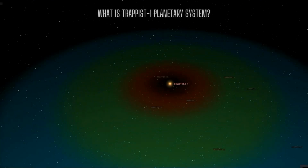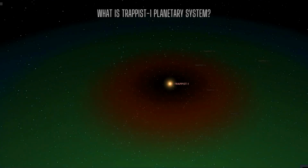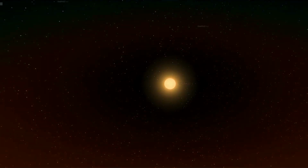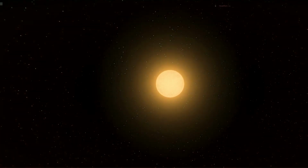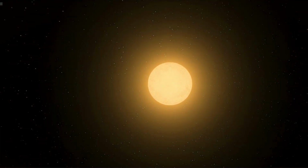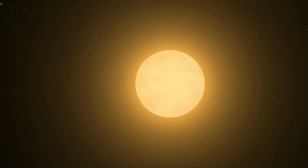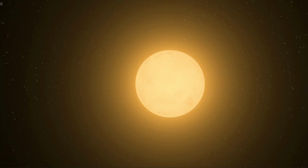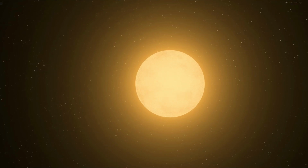This is the TRAPPIST-1 planetary system. This planetary system is about 40 light-years from Earth, and it has 7 planets orbiting an ultra-cool red dwarf star. The red dwarf star has a radius slightly larger than Jupiter, a surface temperature of about 2,293 degrees Celsius, and a mass that is about 9% of the Sun's.